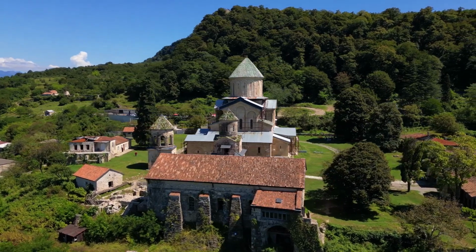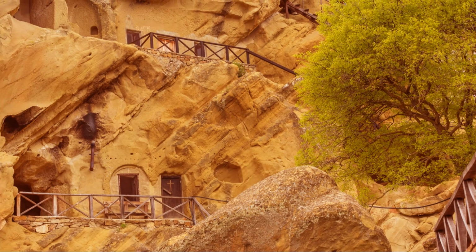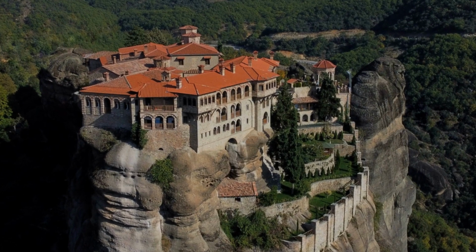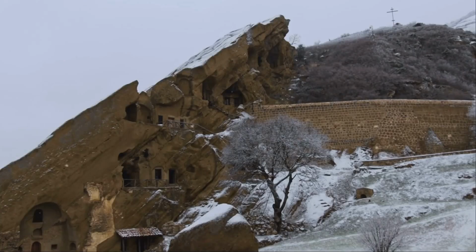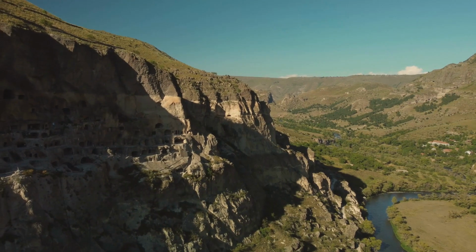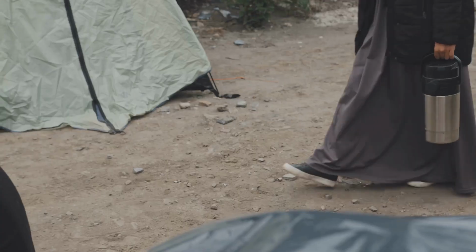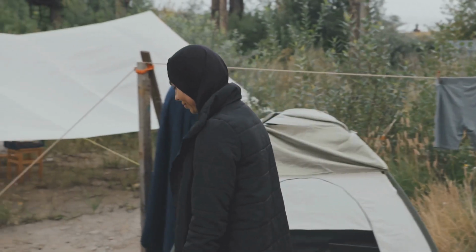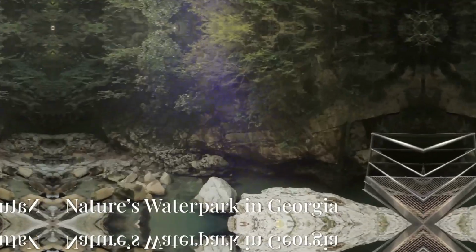Prepare to be amazed as we journey to the David Gareja Monastery Complex, carved into the slopes of the Gareja Desert. This place is steeped in history and spirituality, with breathtaking views. The complex is near the border of Azerbaijan, about a 2-hour drive from Tbilisi. The best time to visit is during the spring or fall when the weather is mild. Pack plenty of water, some snacks, and your camera. You'll want to capture every moment of this incredible journey.